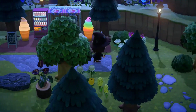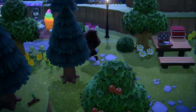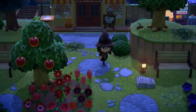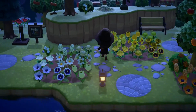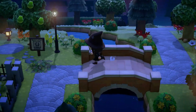Yes, I see. Oh, is that the ice cream shop? I don't know if there's an ice cream shop in Hogsmeade, but there was one in Diagon Alley, I know. Me just breaking out the book knowledge like a nerd. Oh, little rainbow flower gardens. Ah! A little random, but very cute.